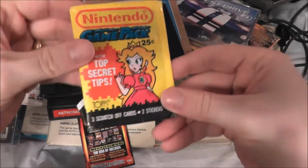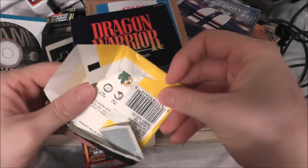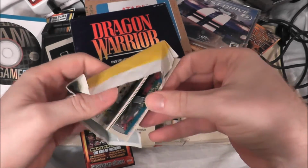And also going to throw in my little pack of Nintendo Game Pack cards, including the scratch-off cards that I couldn't get to scratch off. Maybe someone else will be able to. But there's some stickers in there too, so there's some cool stuff in there. I'll throw that in.